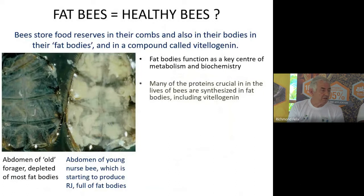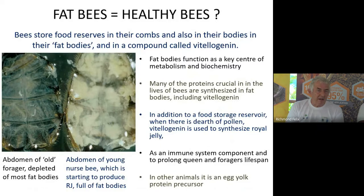Bees store some of the food in comb, but also in the form of fat bodies within their bodies. So the bees which are being nursed just prior to the quiet season are usually supplied with much more food rich in both fats and other essential components of the diet, so that they get a lot more fat bodies as young juvenile bees. So they are able, in the time of dearth, to secrete the worker and royal jelly from within their own bodies, from the fat bodies which are contained in the abdomen.